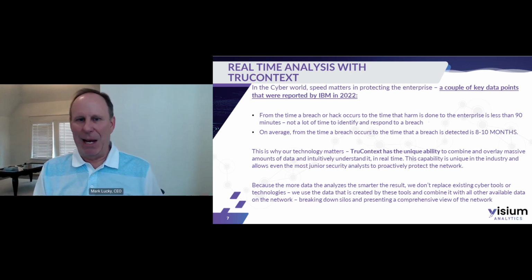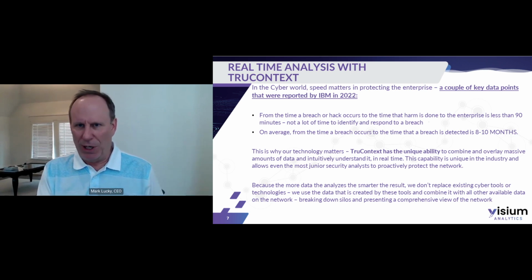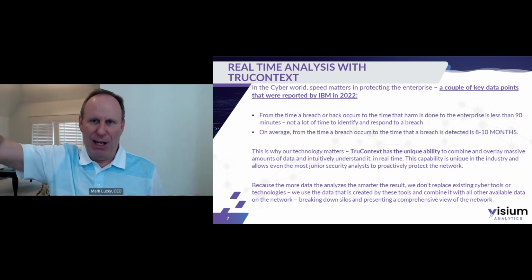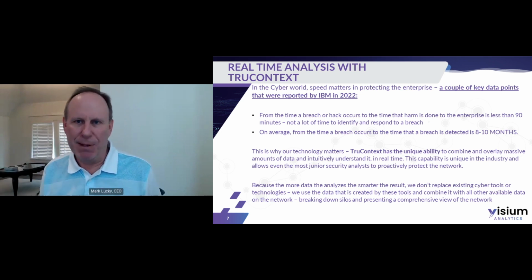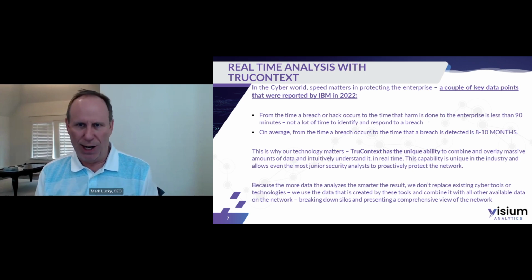The best example of this, I think, was the SolarWinds breach back in 2019, where the breach occurred in April of that year, and it was found literally by accident in December, so fully 8 months later, and it affected thousands of networks worldwide. So that's a pretty good real-life example of what IBM's findings were.